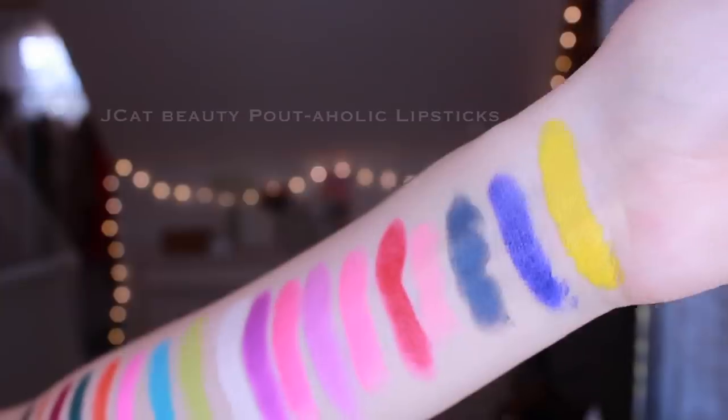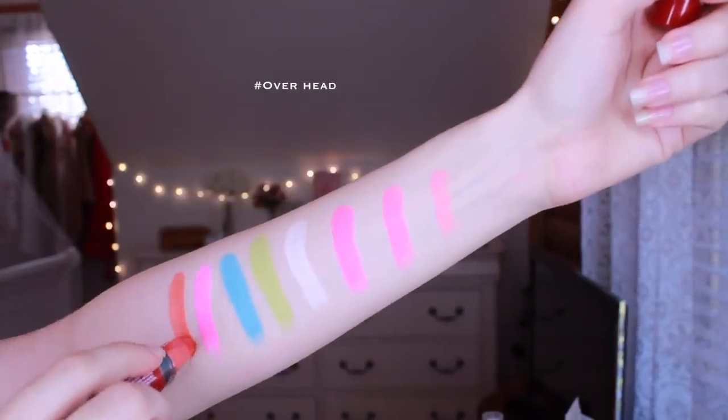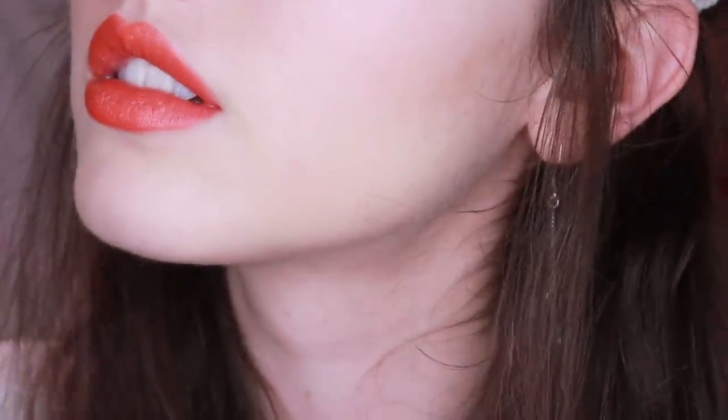Let's start. Okay, so I found that some of these were really nice quality and smooth, and then others were really patchy and clung to dry patches. So in the down bar beside each name, I will put whether it was patchy or whatever.